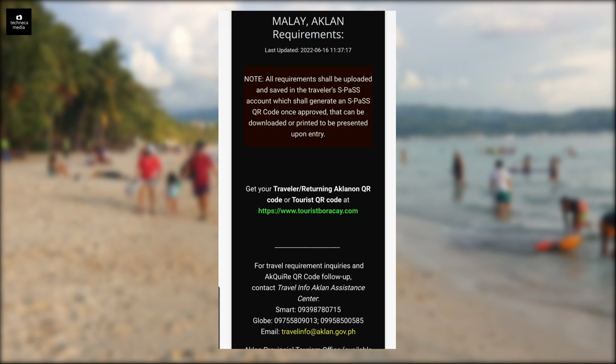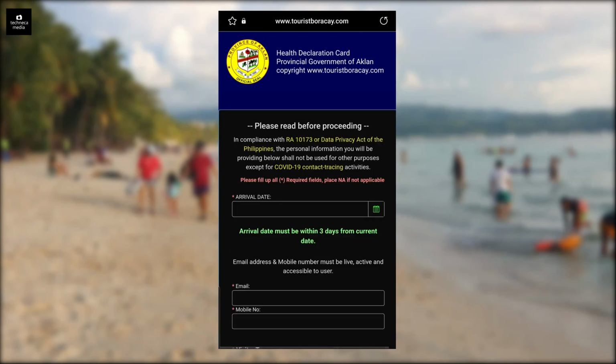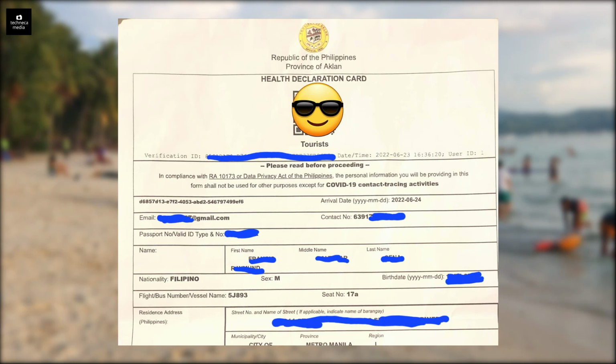Click View Details, then click tourismboracay.com. From the tourismboracay.com, click the Boracay button for tourist. Here, you will need to enter your details. At the bottom, you need to provide all the following documents: ID or passport, booking details, round trip ticket details, vaccine or RT-PCR details. Once done, it will take you to a page and that will serve as your health declaration card. The most important thing here is the QR code generated.